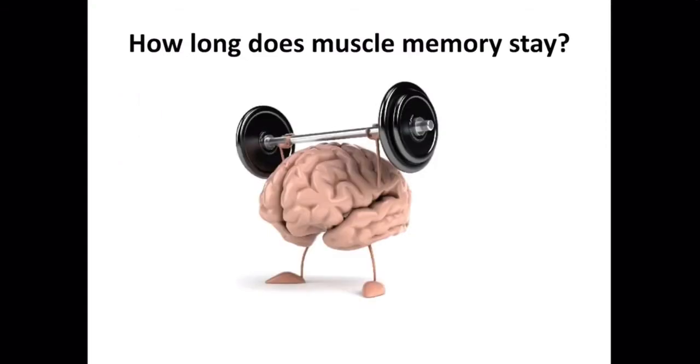How long does muscle memory stay? Muscle memory is typically for life, whether it's a simple activity or a complex one. For example, a simple activity, if you learn to ride a bicycle or drive a car, you will never forget. A complex one is like dancing, for example, ballet, or learning how to play an instrument. They will also stick with you for life. But whether it's a simple activity or a complex one, regaining muscle memory is possible by practicing again and improving the skill. So yeah, muscle memory is really something amazing.